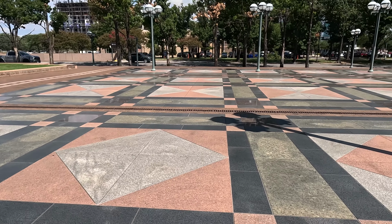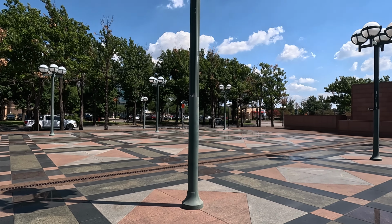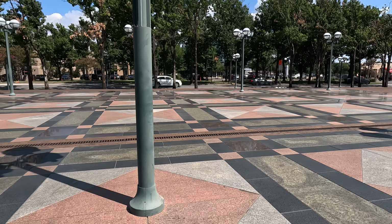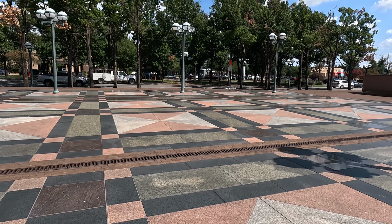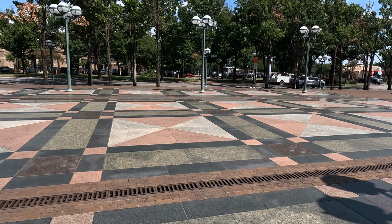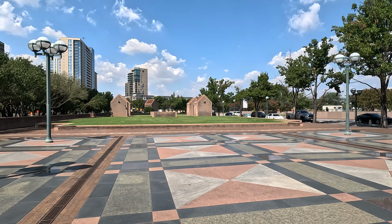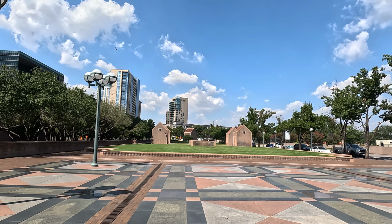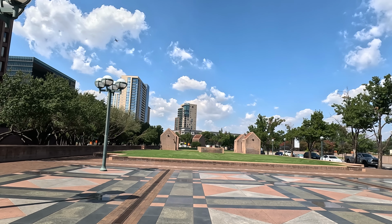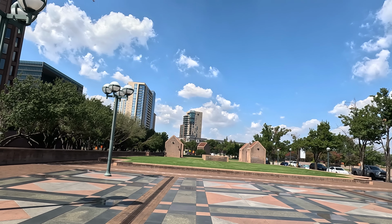You got this whole plaza-like area with lighting for night, drainage, so it doesn't flood, I guess. Almost looks like it would be a water park kind of thing, but it's not. Looking back over, see another Southwest Airlines plane flying over. And again, lots of nice apartments and condos out that way.